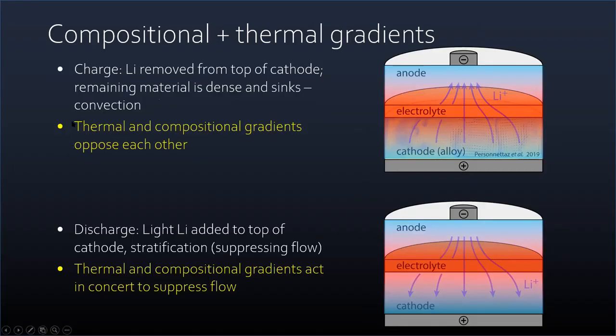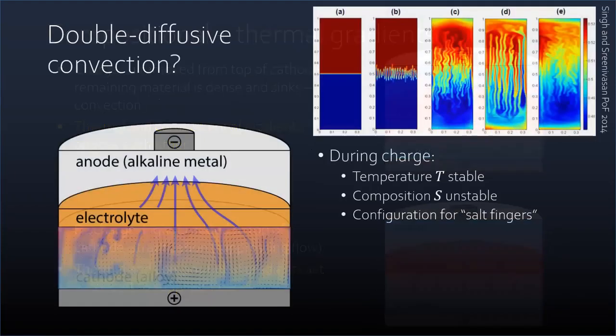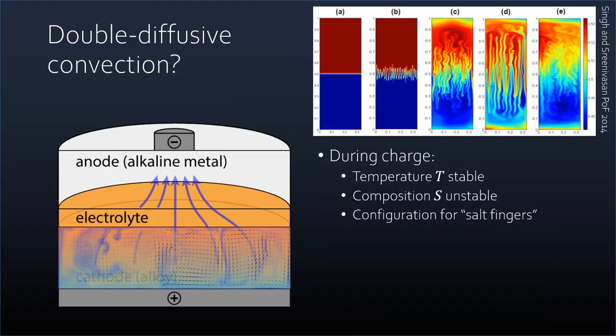Let's talk about what happens when thermal and compositional gradients oppose each other. This is something that I was wondering about. Something that can happen when the density of the fluid depends on both temperature and composition is double diffusive convection. And I was wondering if this could feasibly happen in a battery.